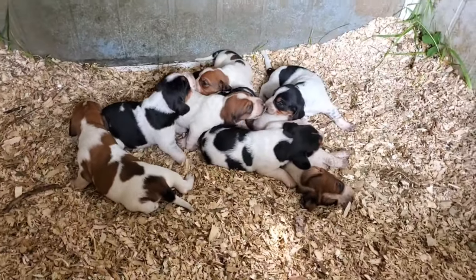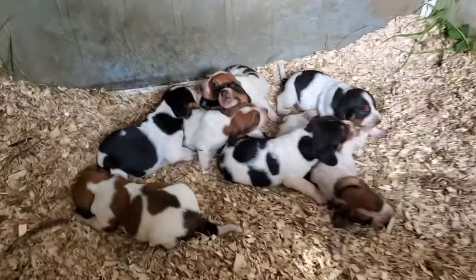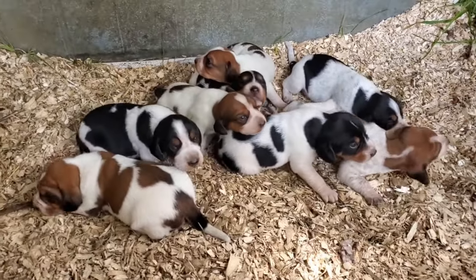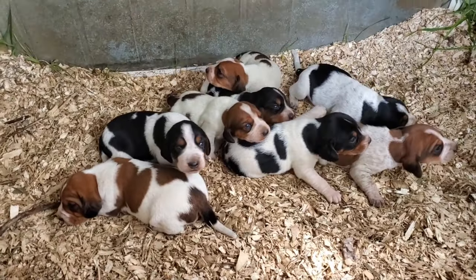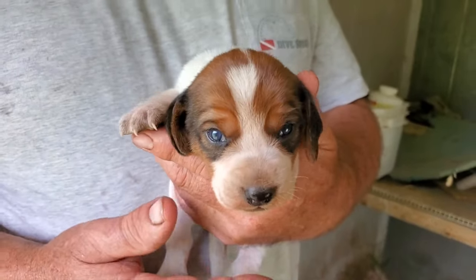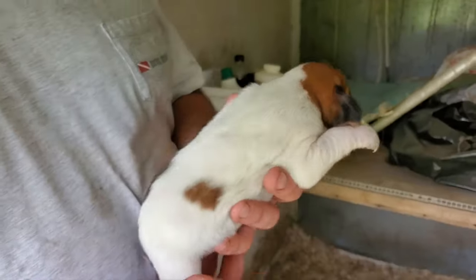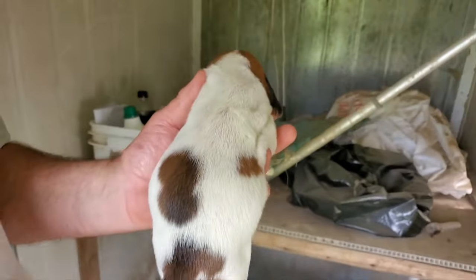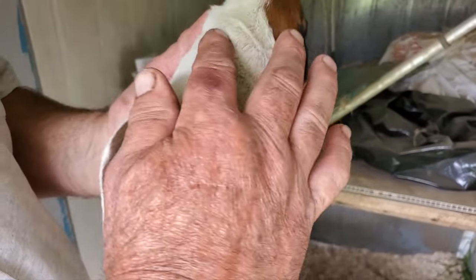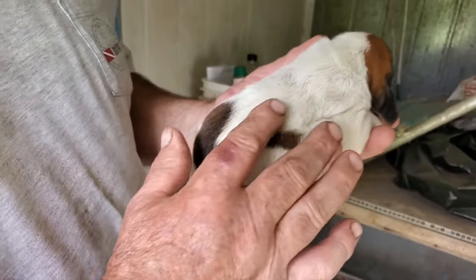These are Paisley's little babies, and we're gonna do our first worming with these guys today. So I'm gonna bring the little babies out, and we'll have a little peek at them. All right, you guys. Here's a little tiny girl. This one's got ticking coming in. Very cute little baby.